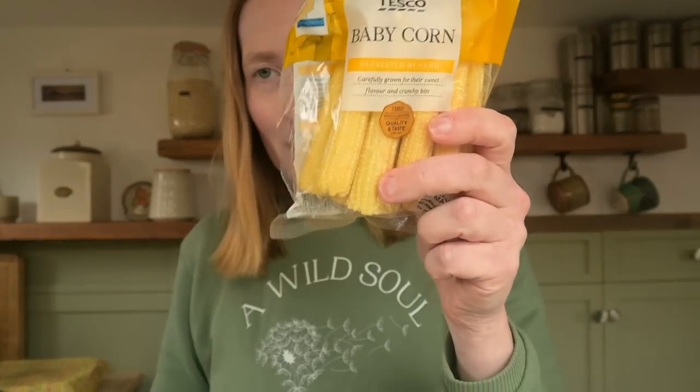And then in terms of fruit and veg, I got some baby corn because I'm having stir fry this week. I don't always get that. I tend to use just stuff I already have when I do stir fry rather than getting stuff specifically for it, because it's a great way to use veggies up, but I really do like that. So I thought I'd get it.